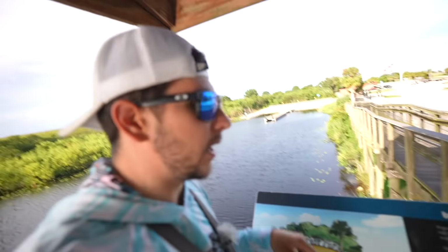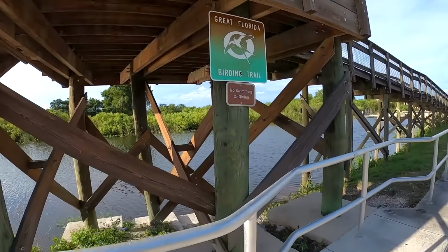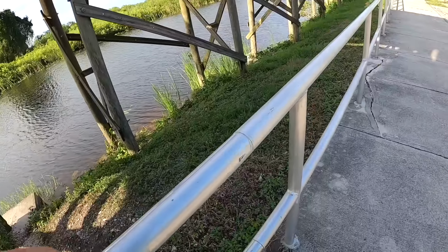I see two giant peacock bass. I don't know if I'd be able to get to them. Two huge peacock bass right down here. Hold on, let me see if I can remember. All right, hold on a second. This is some freaking Assassin's Creed stuff right here, man. We literally just use eagle vision. Hey, by the way, if you like birds, this is part of the Great Florida Birding Trail. I feel like, honestly, that's probably something I'll get into when I get a little bit older.